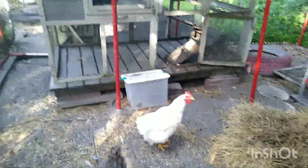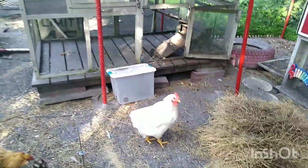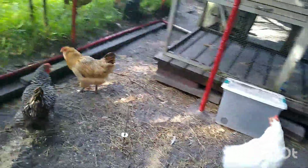Whoa! Over there is our rat trap. I don't think there's any rats in there. Oh, okay. Hi, Elsa. So this is one of our rat traps here, and they work really, really well, guys. But I think actually I need to put some fresh stuff in there.